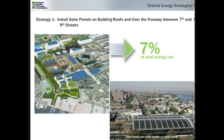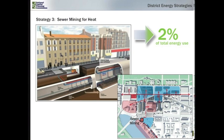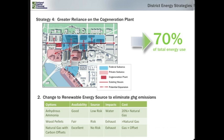We won't have any green roofs because we need all that water for our water use. Ground source heat can provide 6% of the total energy use in this area. We can have 2% of our energy use from sewer mining. And then we have a cogeneration plant here, which is our greatest asset.